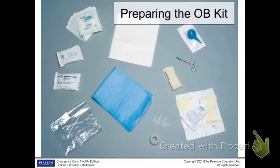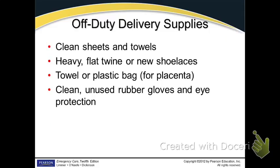So this thing here, we're actually going to pause so we can talk about it. If you don't have one of those, when it says off duty, basically, if you are not actually working on an ambulance at the time, and someone around you is having their baby, these are sort of substitute supplies that you could use in a pinch. If you don't have anything better, this is better than nothing at all. That's why they call it off duty.